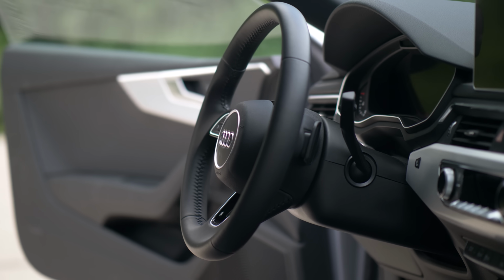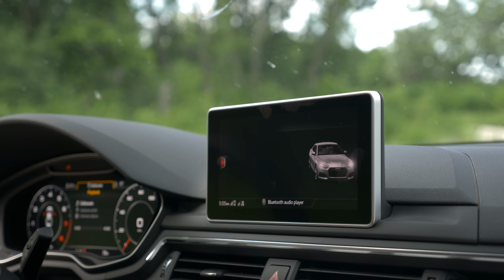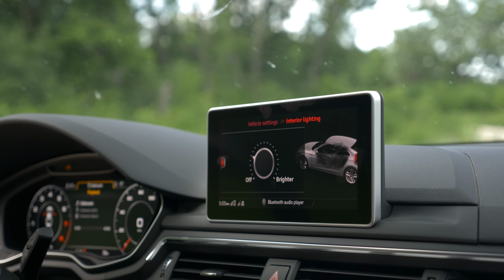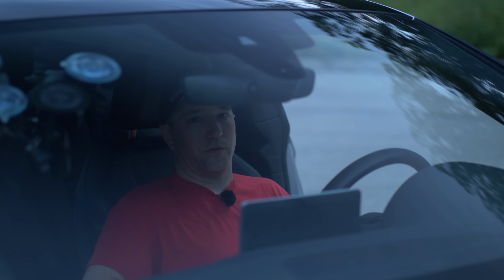All right, let's go on to the last few negatives about this. The interior ambient lighting looks amazing at night. It really does. And you can adjust the brightness of it, but you can't change the color. Makes no sense why. It would really round out this interior if you could mess with that.